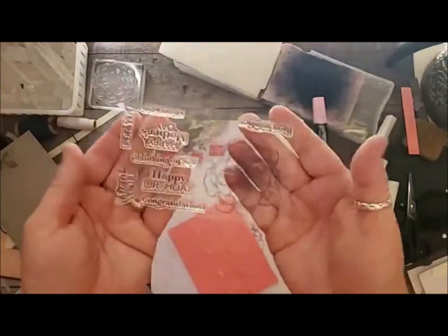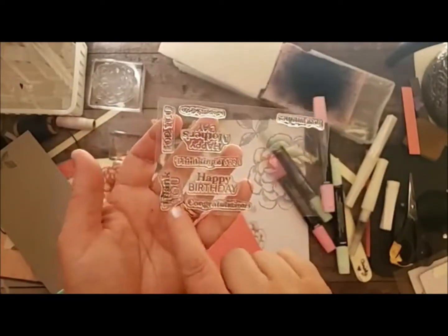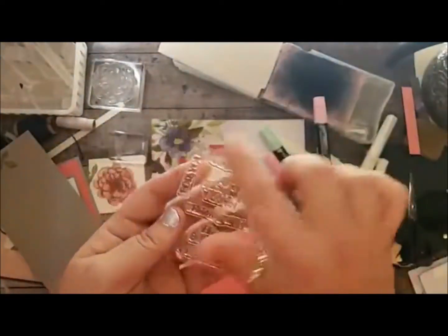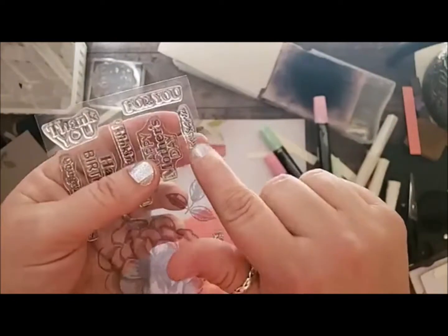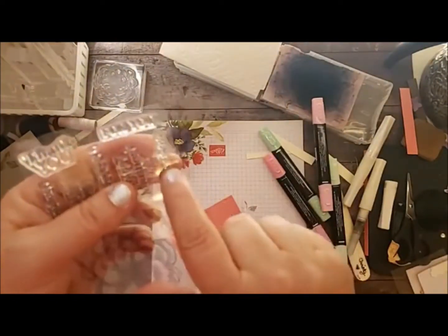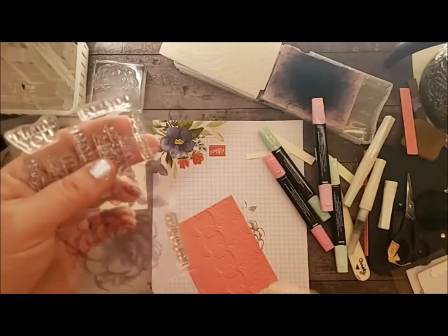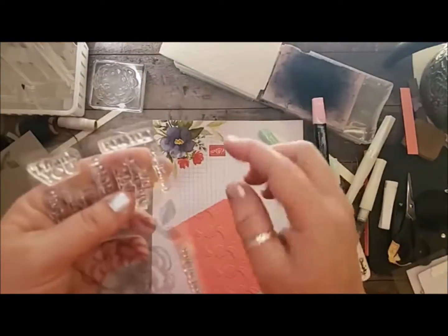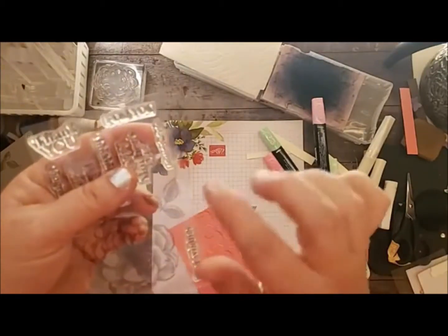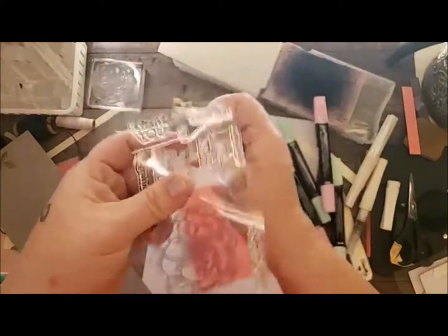Okay, so we have a bunch of really gorgeous sayings. There's a happy birthday, happy Mother's Day, a thank you, a congratulations, a best wishes, a thinking of you, a for you. And this little one I saw online. I think it'll be pretty stamped in purple, like those flowers with the long spikes that go up and down, I'm not sure what they're called, maybe Liatris. Oh, I should totally do that, but I didn't think of that for this card. But I'm going to go ahead and use the thinking of you.